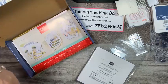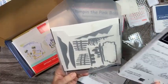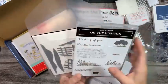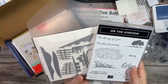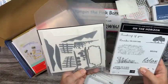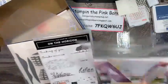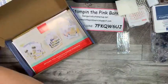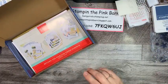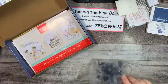This is the bundle. It comes with these really cool dies here, and this is the stamp set. This is that bundle that is On the Horizon in the JJ Mini catalog that coordinates with this month's Paper Pumpkin. This can be a totally awesome set standalone with this paper. So beautiful. I've had so many people order that. It has just been incredible. I think it's probably one of our hottest selling sets.